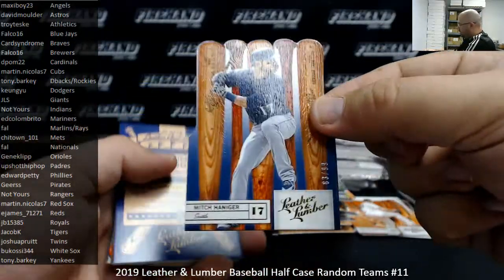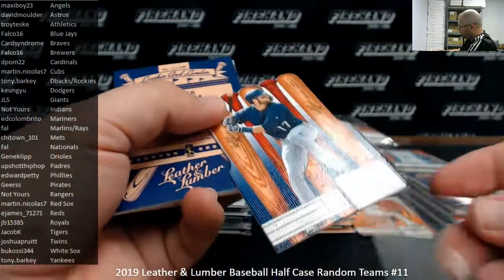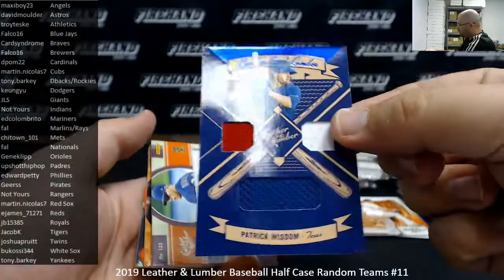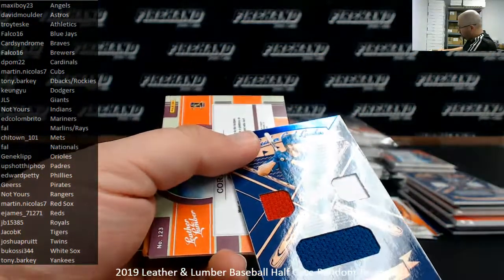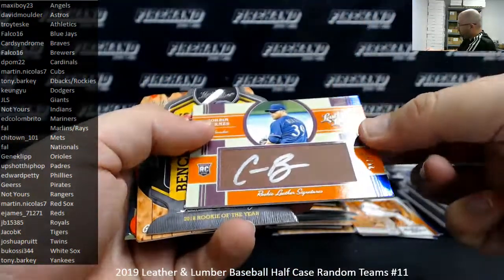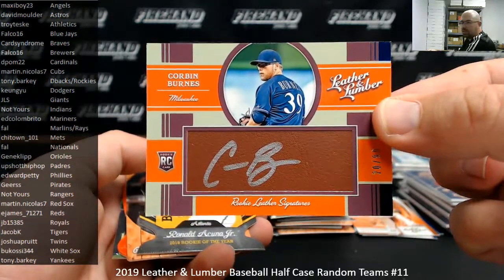The gold to 99, Mitch Haniger, Mariners. Mariners going to Ed Colombrito. For the Rangers, Patrick Wisdom, triple jersey. The Rangers going to Not Yours. For the Milwaukee Brewers, Corbin Burns. Blue foil leather signatures, 99. Going to Falco 16.